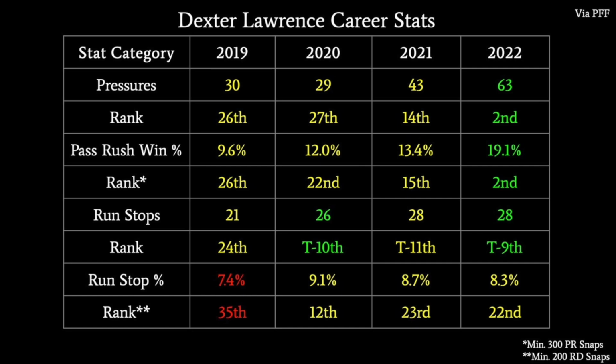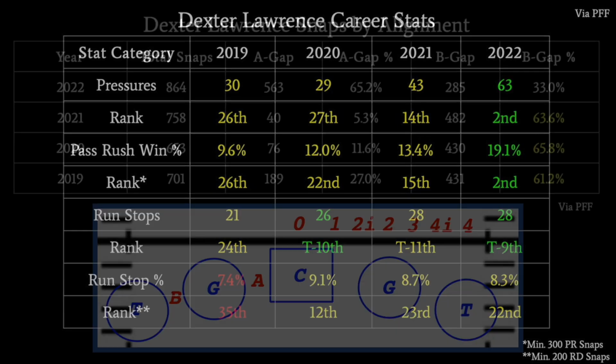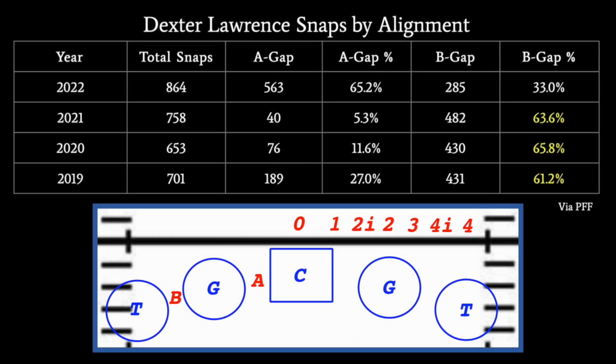Now, before I get into what makes Lawrence such a problem for opposing offenses, I want to backtrack a little bit. In the first 3 years of his career, Lawrence aligned primarily in the B-gap as a 3 or 4-eye technique defensive tackle, but this year he's aligned in the A-gap as a nose tackle on the vast majority of his snaps. This is a very important distinction because the two alignments often entail completely different responsibilities.